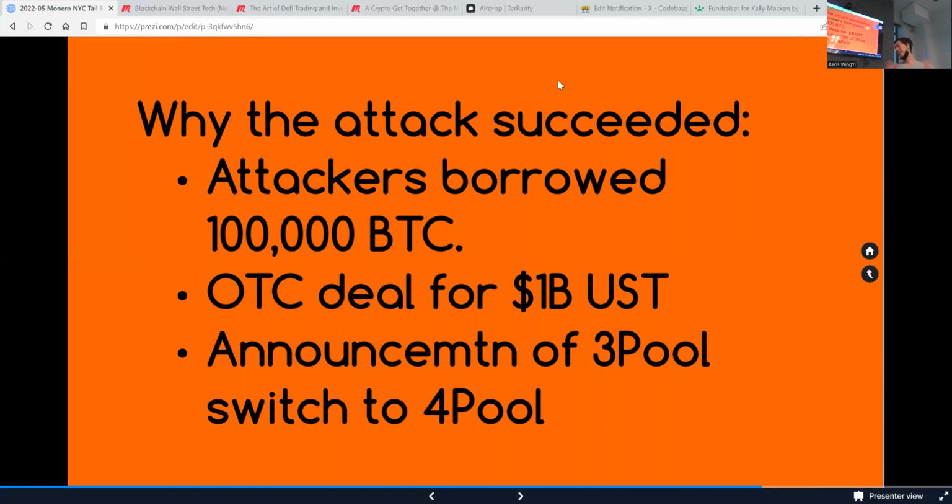Do Kwon, the guy who created UST and Luna, wanted to move from the 3pool to the 4pool. Essentially, in order to do this, he needed to take a lot of the money out of the 3pool and put it in the 4pool. So the attackers waited for this, because once you're moving all the money from the 3pool, you have really little left in the system.